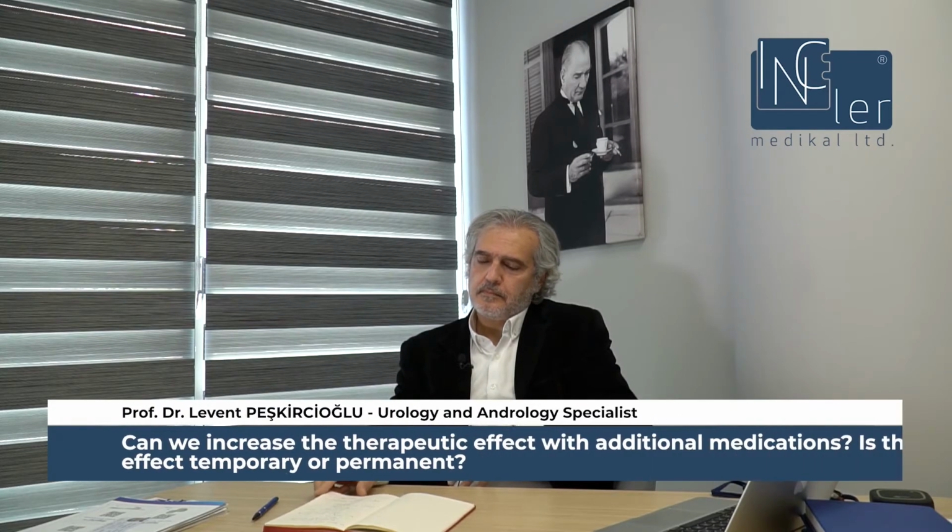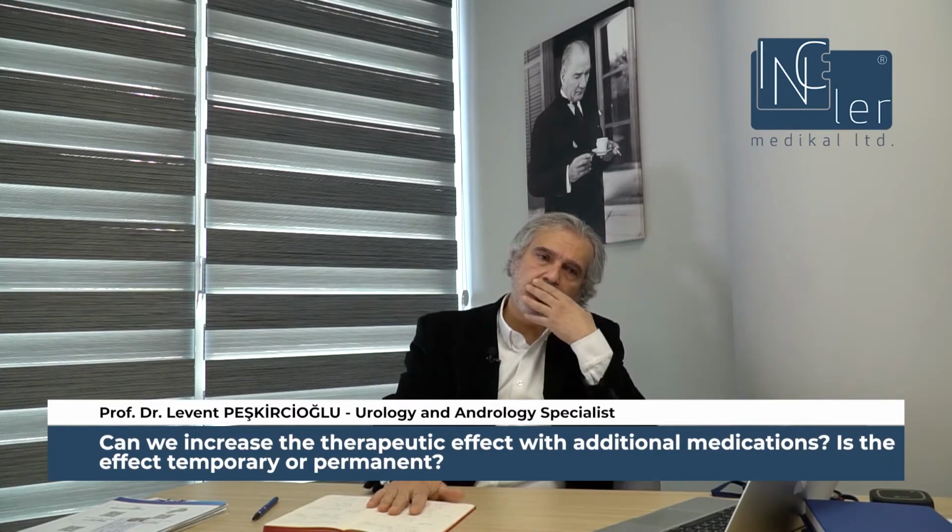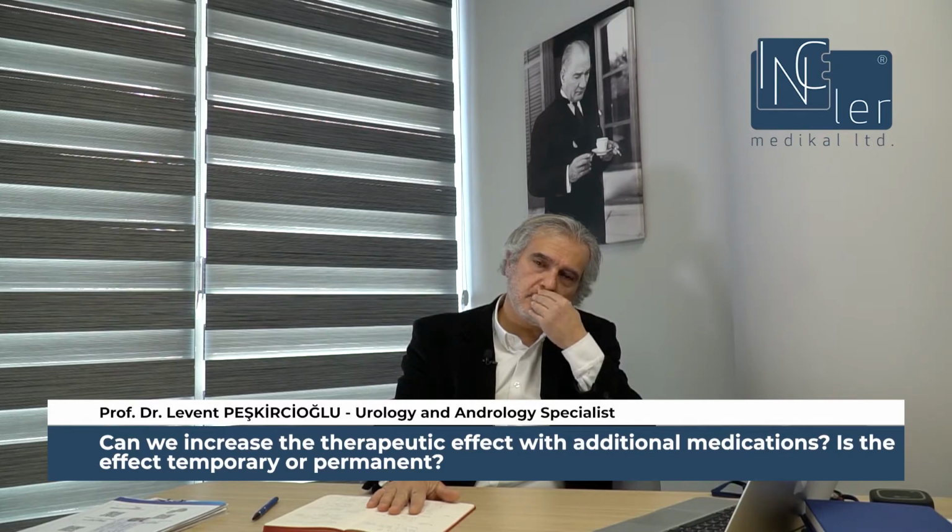Can we increase the therapeutic effect with additional medications? Is the effect temporary or permanent? Certainly we can, by using drugs that we call phosphodiesterase type 5 inhibitors, which have been very commonly used for about 20 years in the world. These drugs, as we know, increase the corpus cavernosum smooth muscle relaxation and also the blood flow. So if we combine these drugs with ESWT, certainly we will achieve better results, and the literature shows us that better results are achieved when these drugs are combined with ESWT.